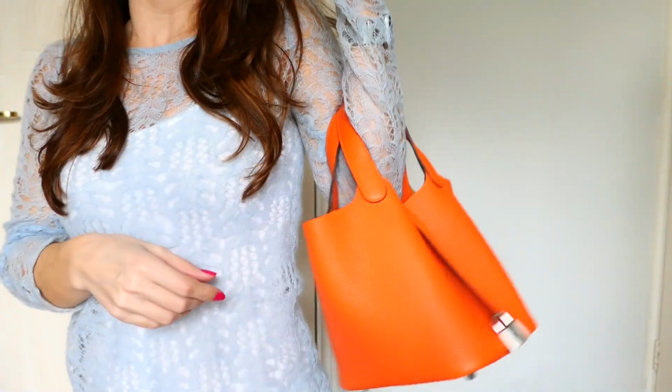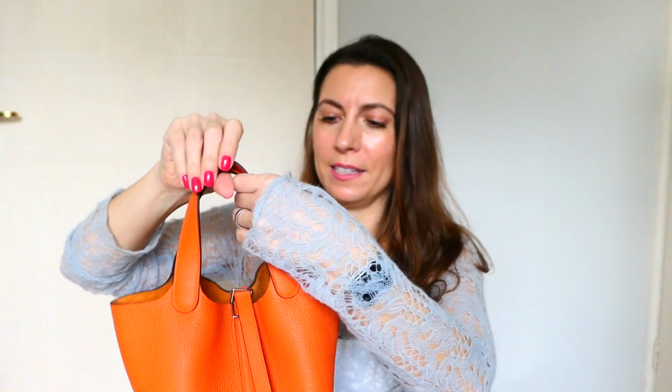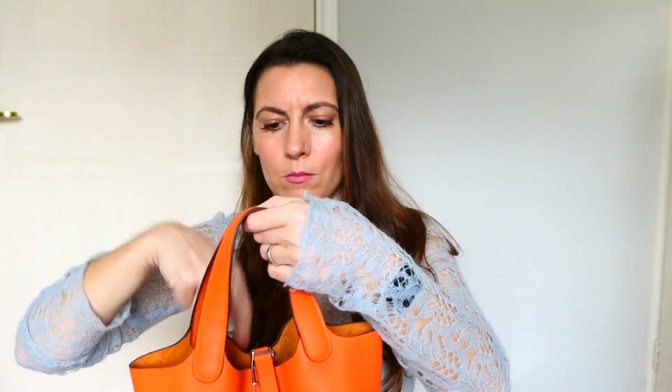So yeah, that's the bag. It is fairly straightforward. There is only really two ways of wearing it, which will be handheld or through the crook of the arm. What some people have got is like maxi twillies and things, and tied it over to make it a shoulder bag. But to be honest, if I want a shoulder bag, I'll use a shoulder bag. I've got more than one bag. I'm lucky enough I can do that.